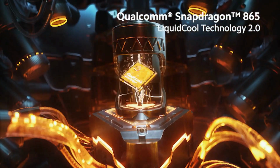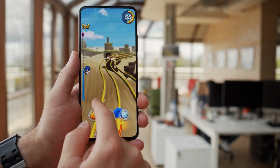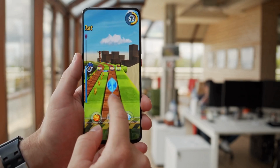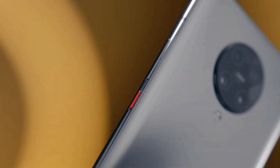The chipset in here is the Snapdragon 865 paired with 6 or 8GB of RAM depending on the variation. This is the top-end processor available to Android phones at this time, and that should ensure great processing speeds. You will have no trouble playing games on this device. The POCO F2 Pro is also a 5G phone.